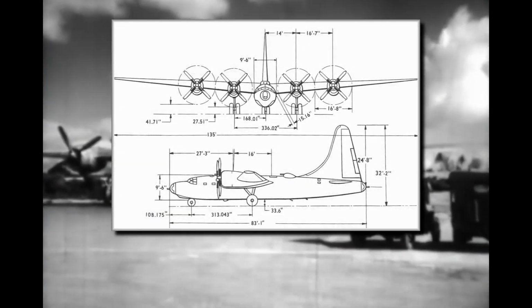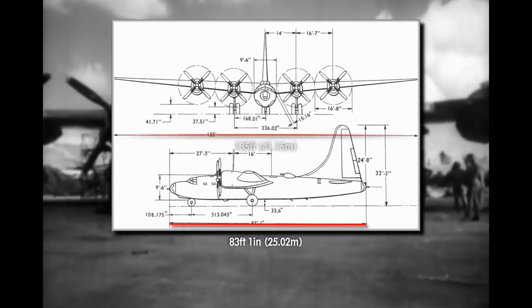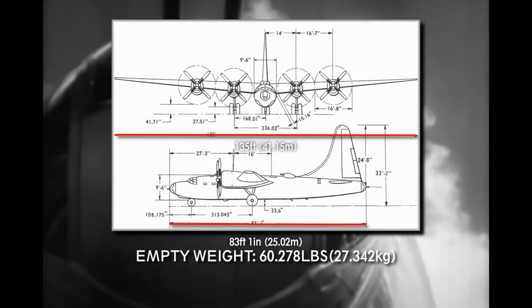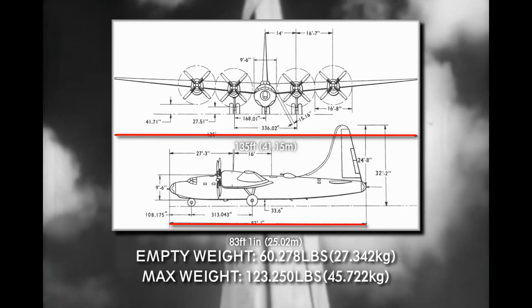The B-32 Dominator was 83 feet 1 inch long, with a wingspan of 135 feet. It had an empty weight of 60,278 pounds, and a maximum takeoff weight of 123,250 pounds.